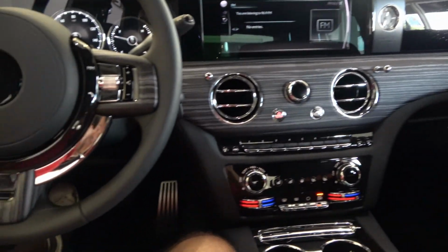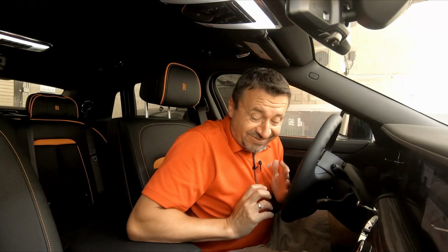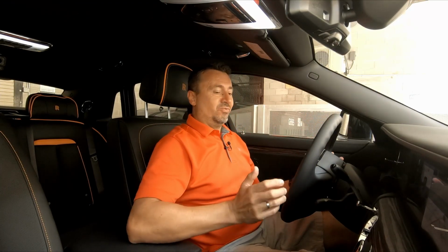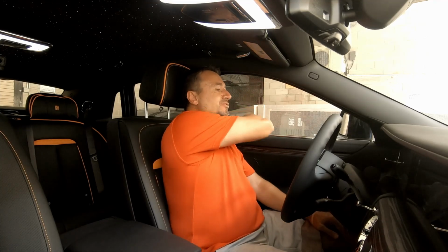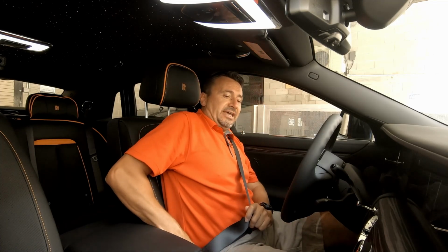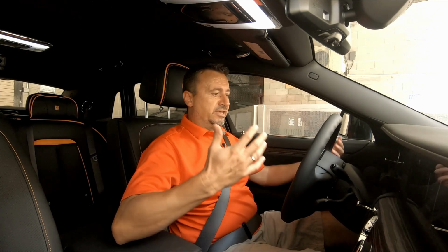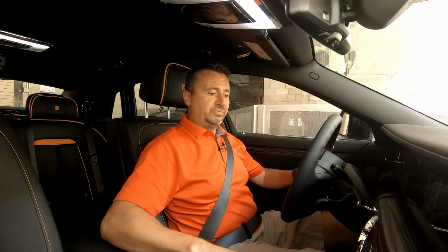All right, so this is the front of this vehicle. Now I'm ready to take this for a spin. Guys, check this out. I'm sitting in a freaking Rolls-Royce. I've never driven one before, so this is gonna be a first. I only have a few minutes because they have someone that's coming to look at it and hopefully buy it, right? So let's take this for a spin and return it in the same place really quickly.